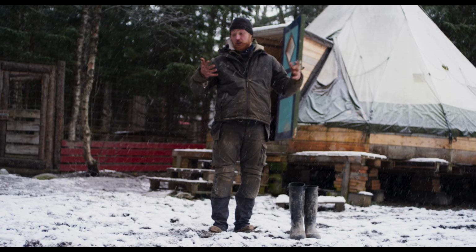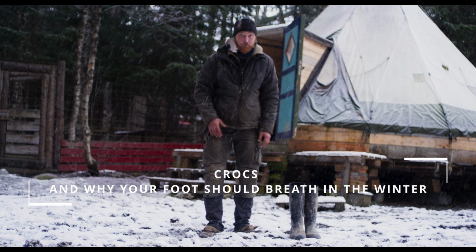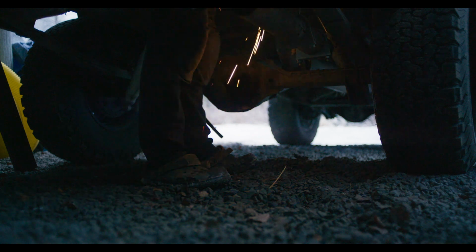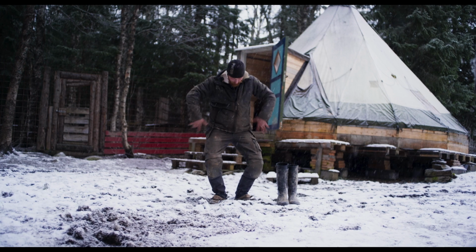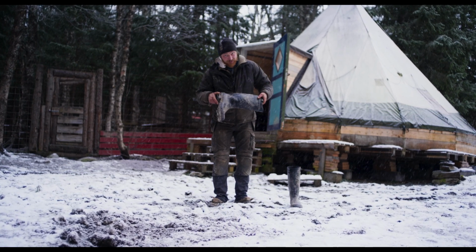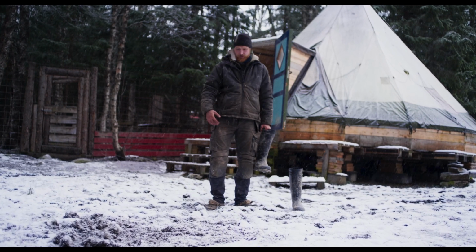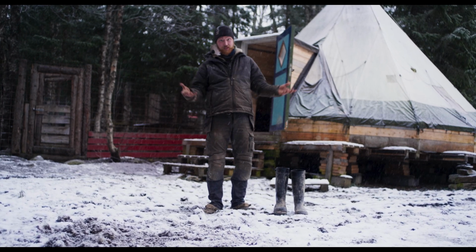Hey guys, so pardon my little weird look. Right now I'm fixing my car. Quite a lot of rust, so that's why this brownish kind of color. This color though comes from all the mud, and it's the first day where it actually starts freezing, so that's good. But what I wanted to talk about is, yes, we have snow.